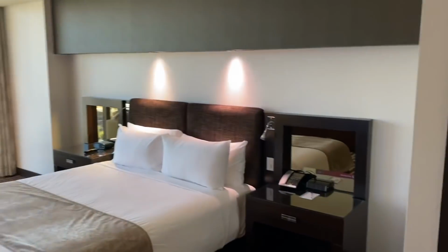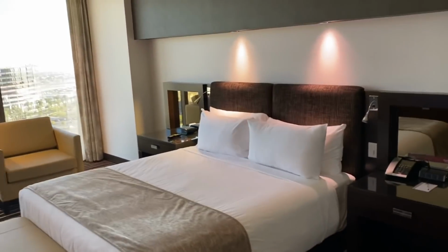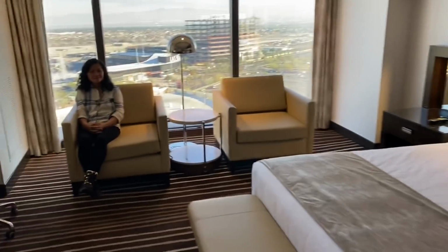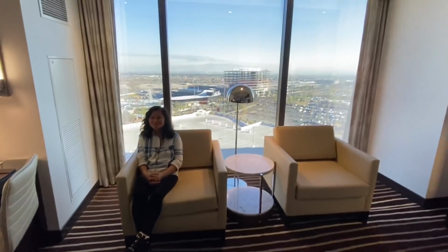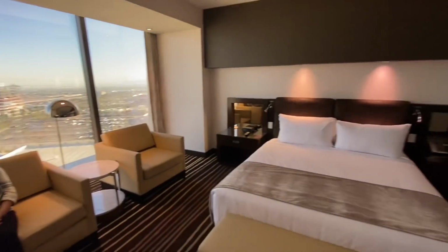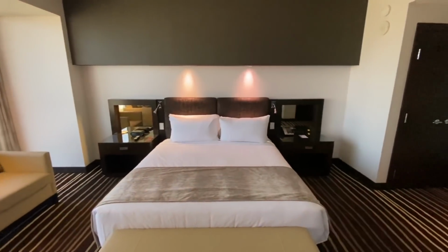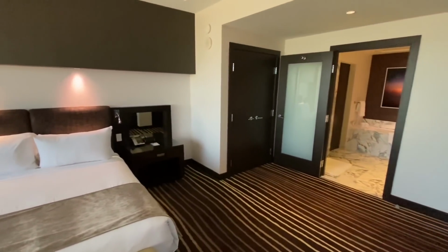The rooms come very well appointed, very comfortable king-size mattress, pillow top with memory foam, low to the floor, very comfortable. There she is. Leather-clad seating gives it a very luxurious feel. They did not go cheap on these rooms. You'll be very comfortable and have a very exquisite experience there.